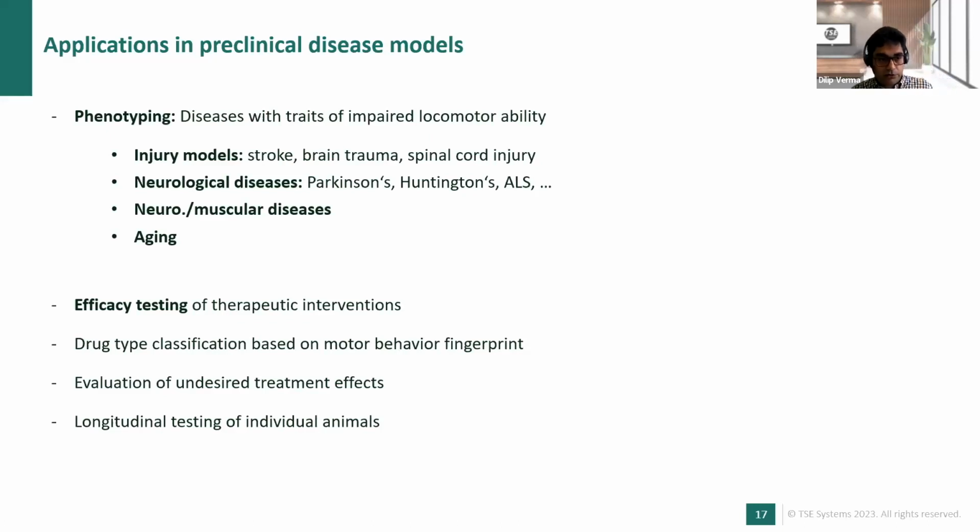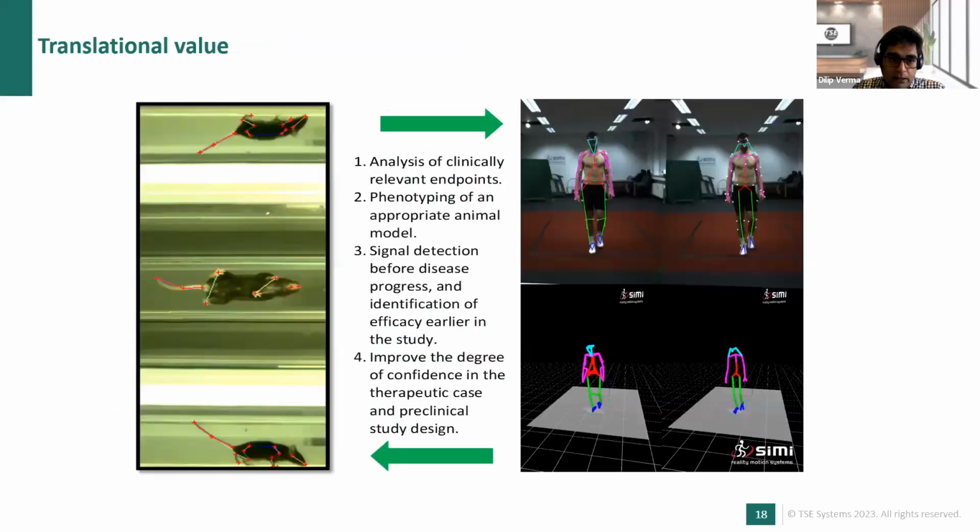So it can be injury or neurological disease models, or any neuromuscular disease models, or simple aging. It can be used for different drug efficacies and for longitudinal studies. With all of these modalities, it can enhance a lot of translational value, because our software SimiMotion is also used for humans, which means you can have directly clinically relevant endpoints compared to humans. So by using an appropriate mouse model for different neurological diseases, you can directly compare the phenotypes between the two different experimental models.